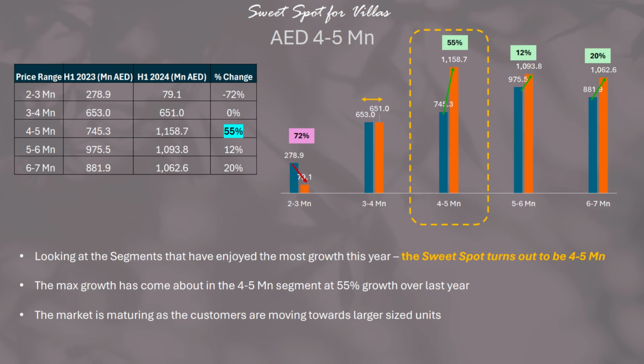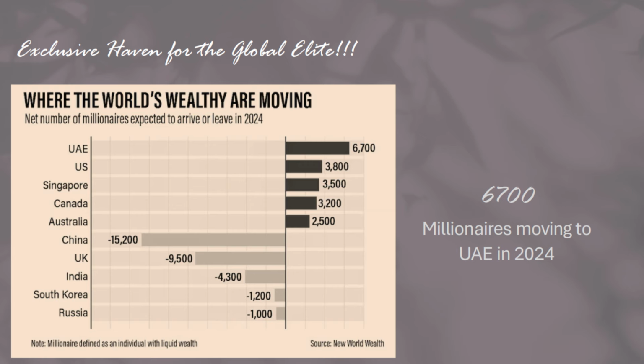But what we are seeing now is that the market is shifting more towards the 4 to 5 million category, where developers are launching more products rather than in the 2 to 4 million category. On the screen you can see that a lot more developers are focusing on launching larger units, ranging between 4 to 5 million, as the market is maturing and developers are realizing that a lot of people now have more disposable income, they are making more money, and a lot more millionaires are moving to the UAE. Those people want more space and more amenities, so that they don't have to compromise on their wants.